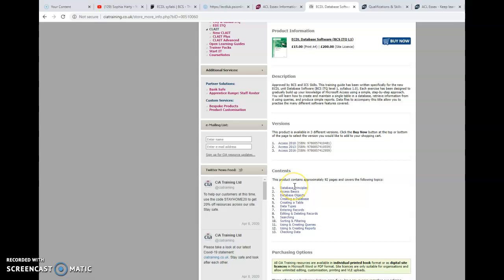Under the database module using Microsoft Access, we look at database principles, Access basics, database objects, creating a database, creating a table, data types, entering records, editing and deleting records, searching, sorting and filtering, using and creating queries, using and creating reports, and checking data.